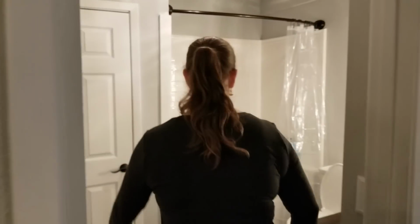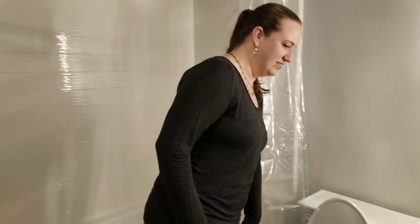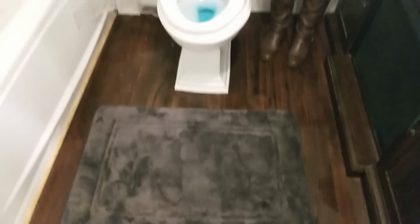Okay, so moving on from the bedroom, we're gonna go right into the bathroom. And so much thought went into this bathroom, oh my gosh. Okay, so it's not a terribly tiny bathroom. I mean, as far as tiny houses go, it's a pretty decent sized bathroom.